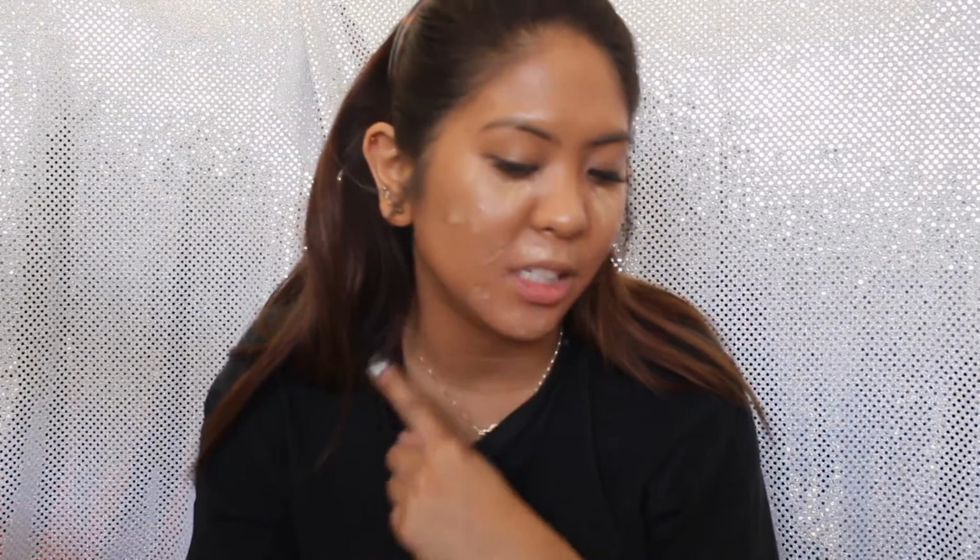This concealer is a bit too light, and it has this scent that I just really can't stand, but I'm doing this for the dollar challenge. But hopefully this will blend out or even out my skin tone, because this foundation, as you can see, is oxidizing. So hopefully this concealer can help me out here.